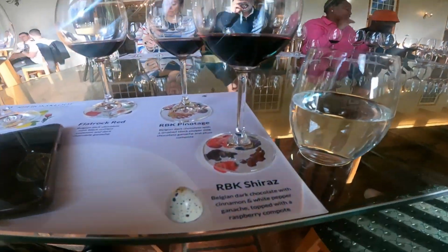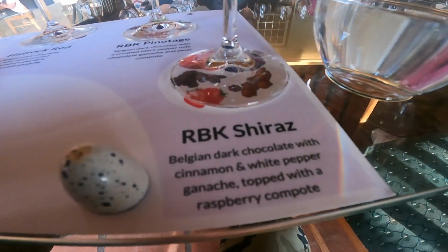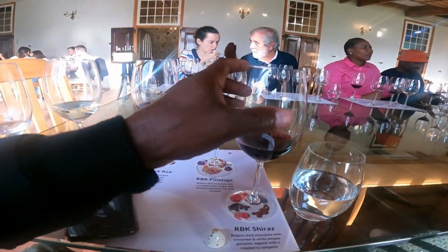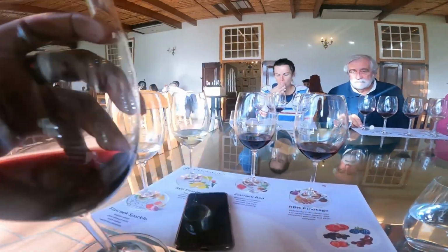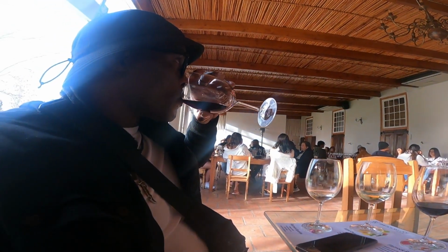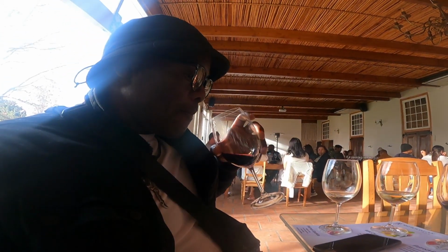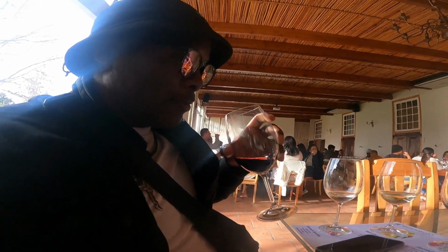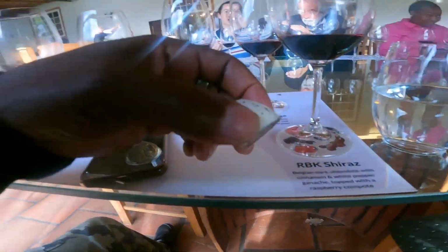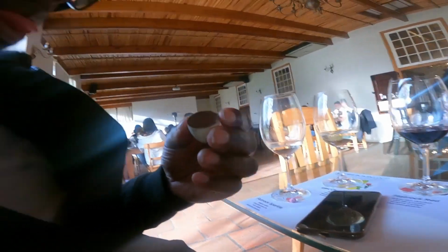Okay guys, let's test this one here. What's the name? It's Arabic Shiraz. Let's go for it. This one, this is perfect. No, as long as it's 2008. To me, they just taste the same. Crazy. Okay, let's go for the chocolate. Wine tasting.